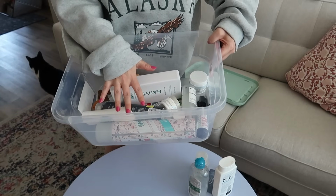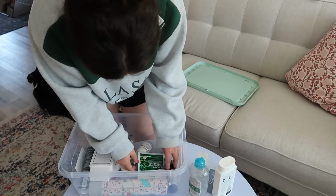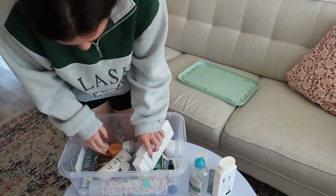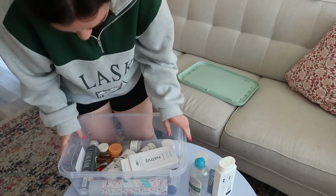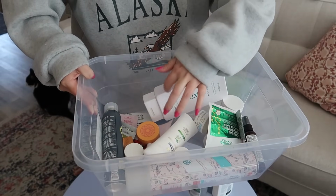So satisfying. Wait, should I count? I think I'm gonna count real quick. 20 products. 20 products we were able to get through. That's awesome.